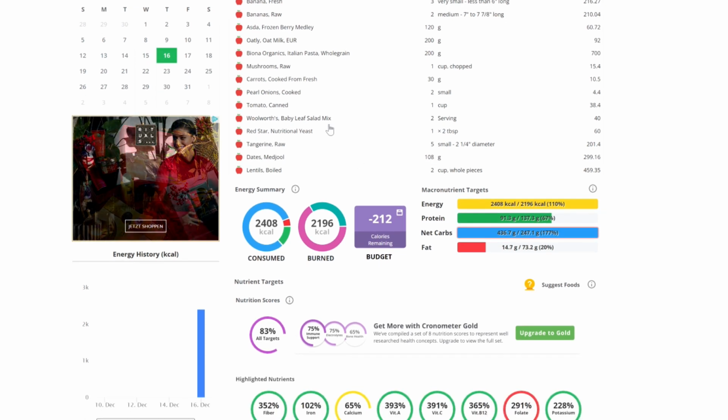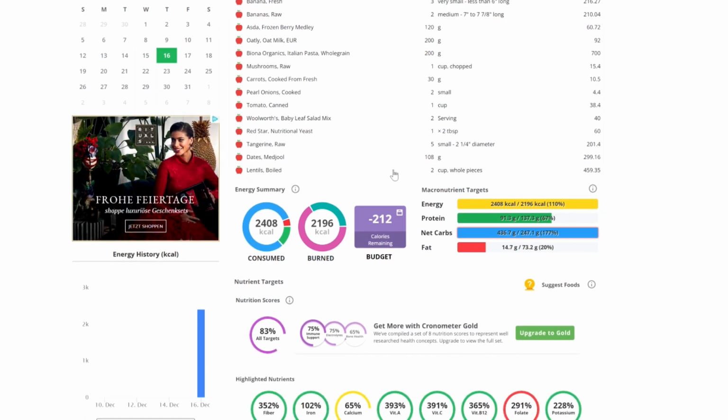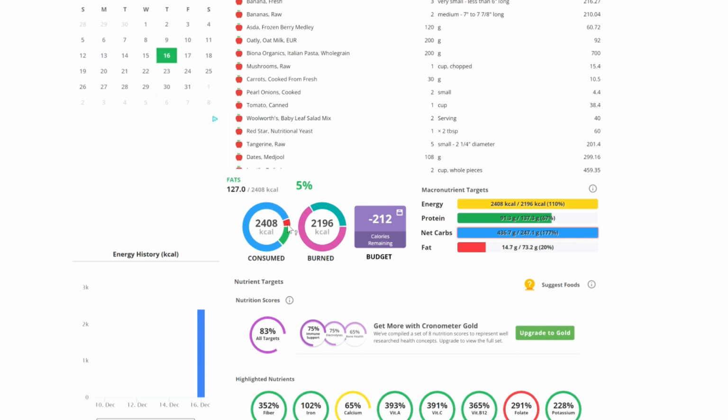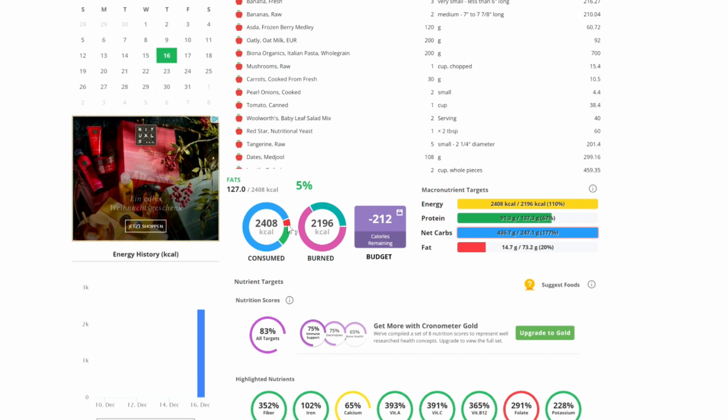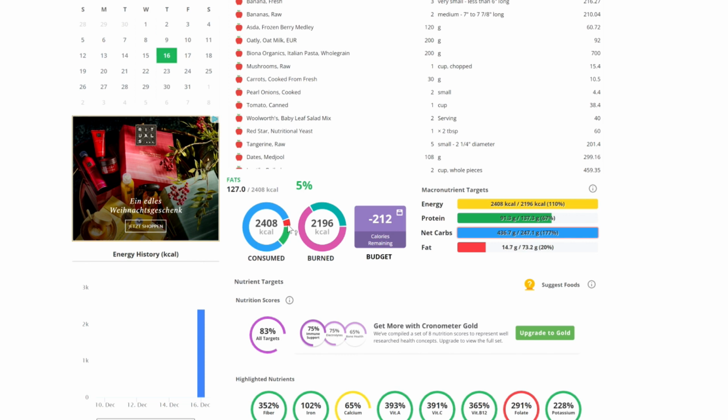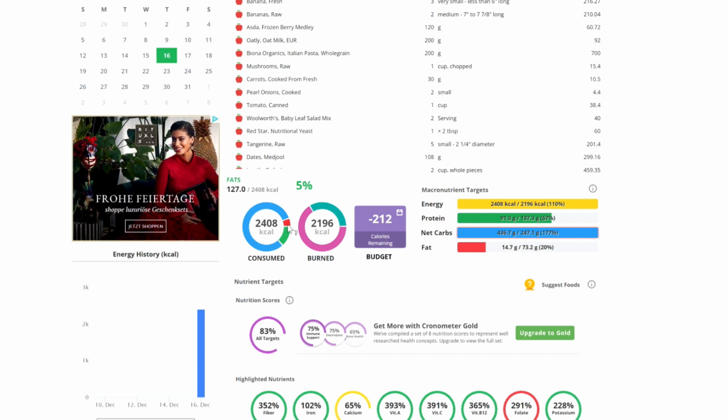So let's see, I consumed, according to Cronometer, 2,408 calories, and the majority of the portion is carbs, 81%. I'm very happy with that because, as some of you know, I try to eat a high carb, low fat diet, and as we can see, this day was very high carb and very low in fat, only 5% of fat. I would be okay with 10% as well, and if some days I eat a little bit more than 10%, so be it. It's just an estimate of how I like my average day to be like, so I feel my best and have the best energy for my workouts.